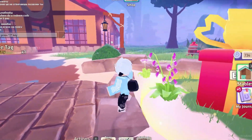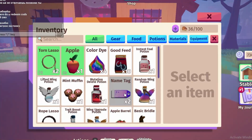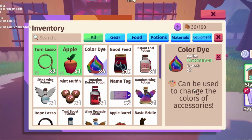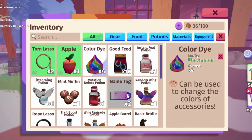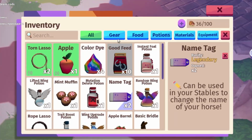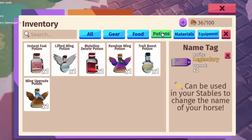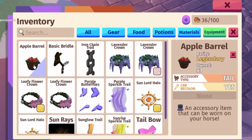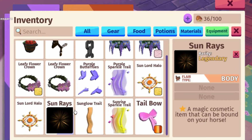So that will give you color dye and a name tag. As you can see, we now got two name tags and we got a color dye. Can be used to change the color of accessories. Can be used in your stable to change the name of your horse, which is pretty cool. So you can actually change the name of your equipment, as you can obviously see with the color dye. Pretty good, not gonna lie.